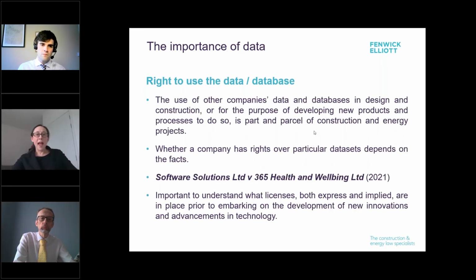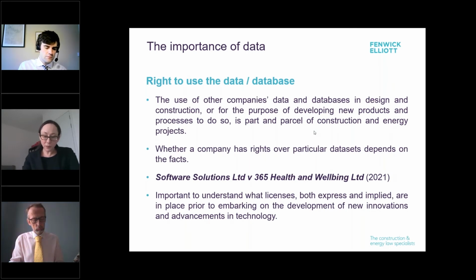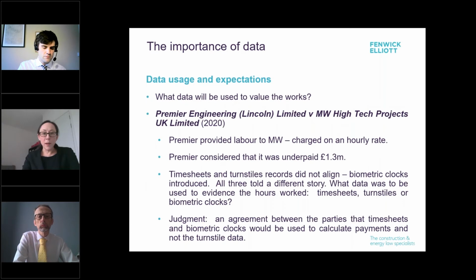There we go. And this is what's getting at that as well. Do you have a particular right over a database that you've created? There's a more recent case right there for you to have a look at. Again, not a construction case, but these issues are coming up now time and time again. And it's important to understand what the licenses are on a project, both express and implied, prior to embarking on be it a new technology or innovations or otherwise.